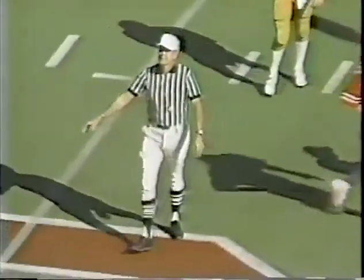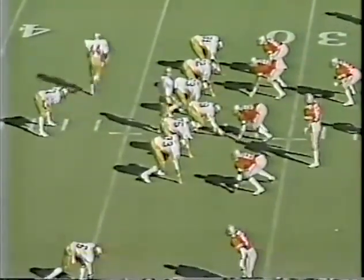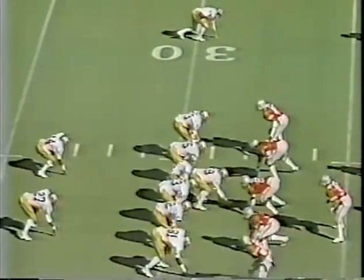Stockstill. Over the middle, it is complete to Childers, the tight end. Roaming across the 50 to the Ohio State 46. A flag is thrown. Hauled in the pass. Face mask against Ohio State. Florida State's in business now at the Ohio State 32. Stockstill stuffs the ball into the stomach of Whiting. 2nd and 6 for the Seminoles.